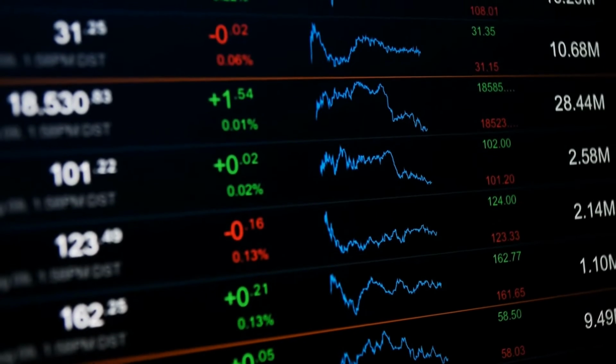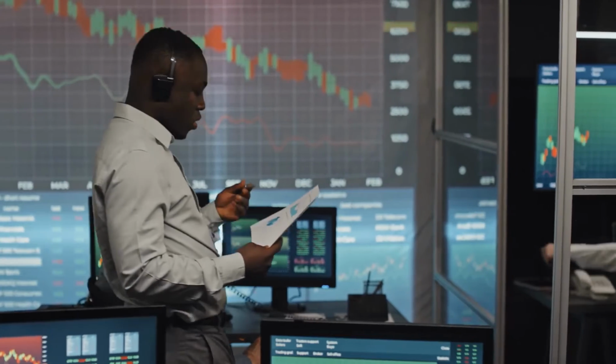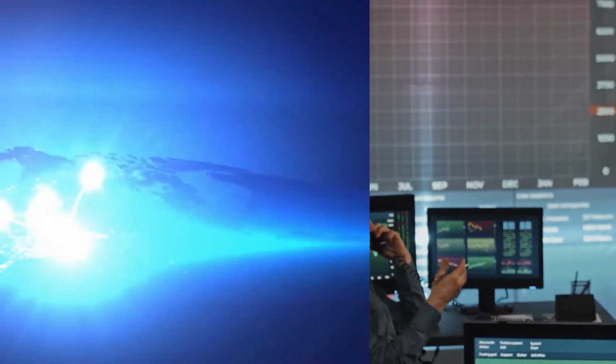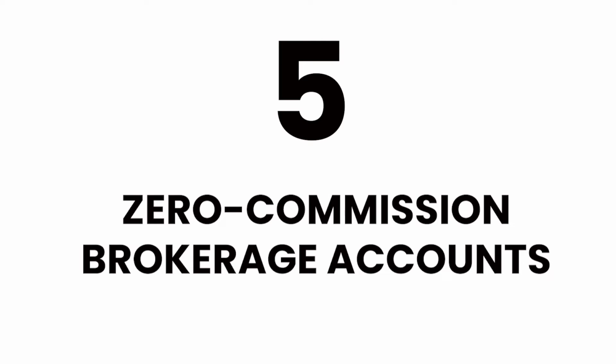Stock market commission fees were always expensive and difficult to avoid. With the recent announcement of a new business model, it has brought relief from these hefty costs. Free trade commissions make it easier for individuals to get a fair price on their stocks, which means that the final product is cheaper for consumers than it would have been before. Number 5, zero commission brokerage accounts.